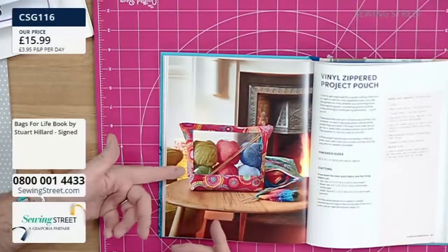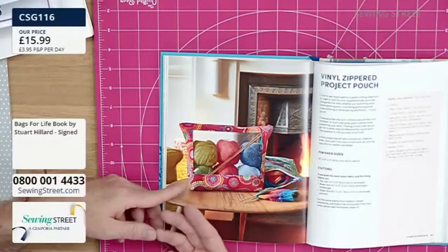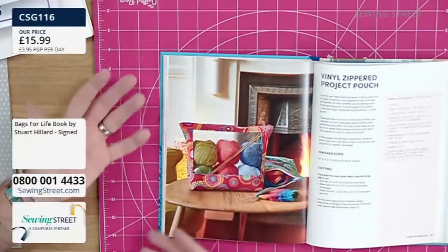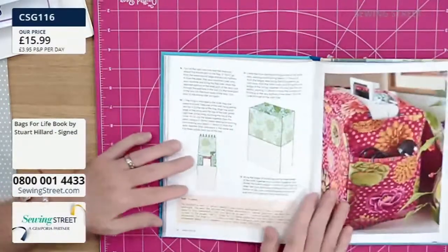Now, I've used it for knitting and crochet, but equally, this could be makeup. This could be used for all sorts of things. A project bag, a Lego bag, that would be fun. Store your Lego in there.